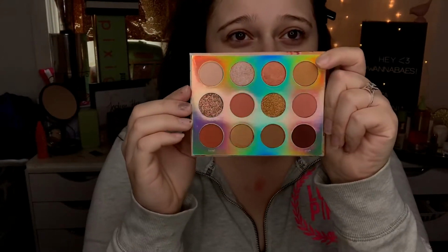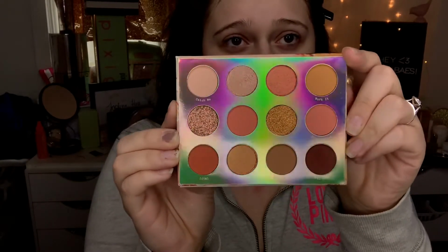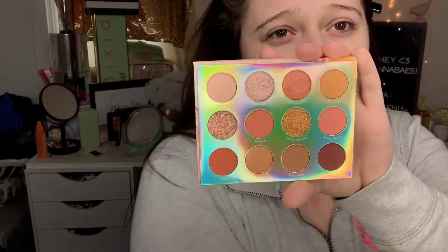Maybe if I turn off the brightness. Yeah, that totally worked. Here is a little bit better depiction of the shades themselves. I will throw in some swatches. These glitters, you guys, are out of this world. I absolutely know that the camera is not going to pick them up. They are so beautiful, but I will throw in some swatches when we start doing the eyeshadow.